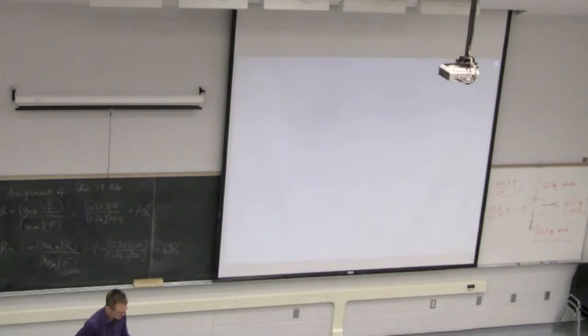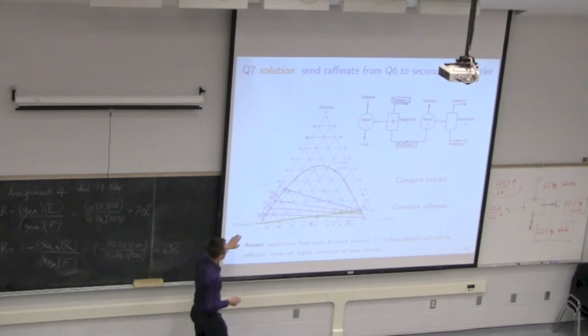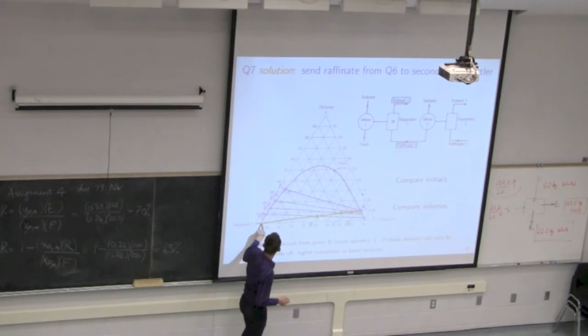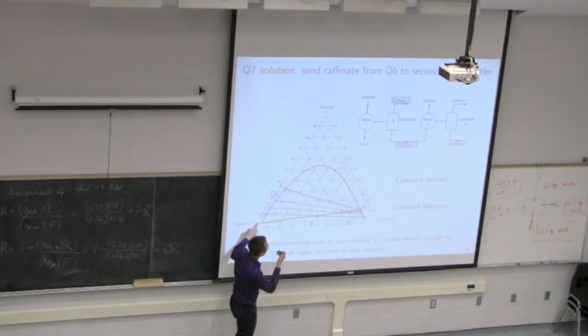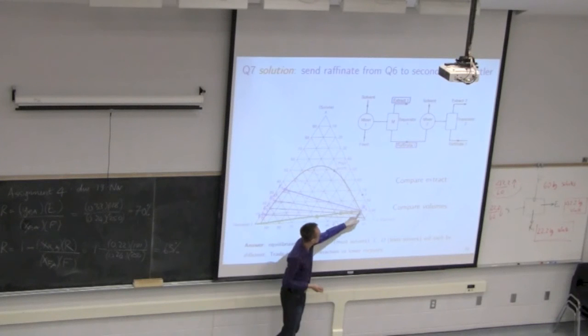So it's similar to that question we considered before, and here I've presented three options for you. Okay, so green line this time. Just to make it a little less cluttered, I've taken the previous M line away, the red line. We're only looking at the second stage now. I'm starting with fresh solvent, and I'm going to blend it with R1.